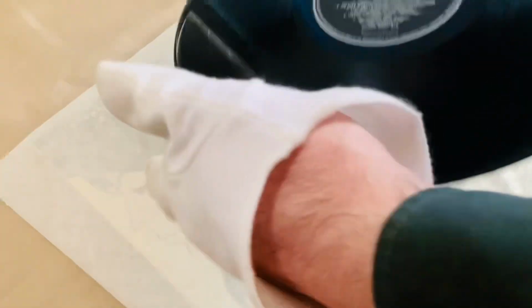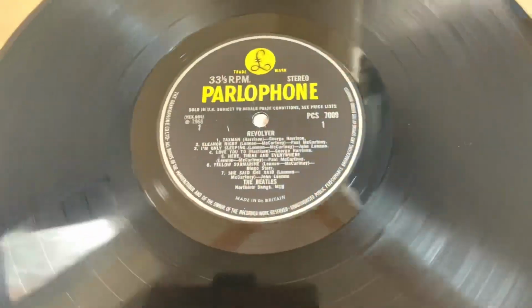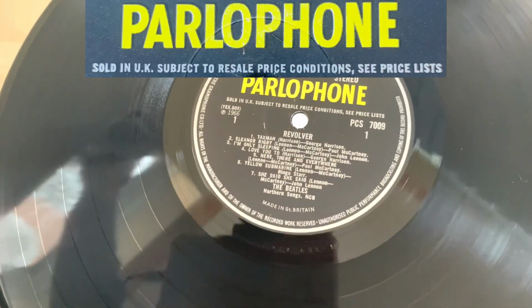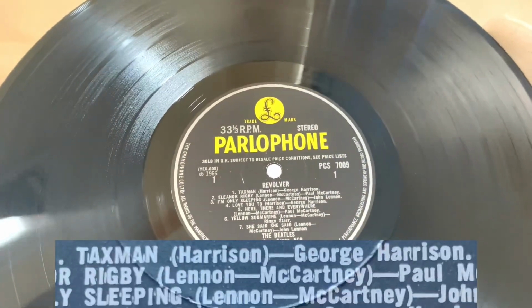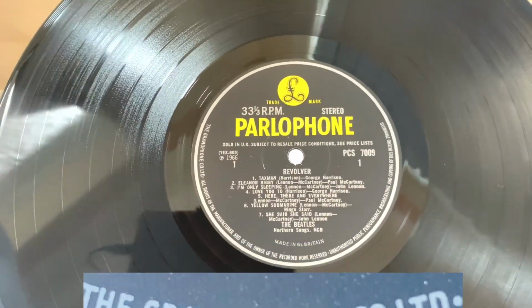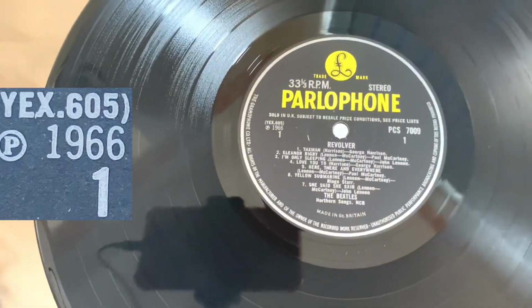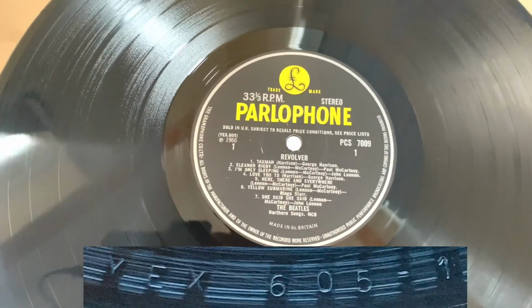So on to the first stereo edition then, from the 6th of August 1966. And this one's in absolutely beautiful shape. You've got the sold in UK details there. On these labels, on these sans serif labels, you've got the composer, and then the singer. You've got the Gramophone Company Limited details on the perimeter with the P1966, and the matrix on side 1 is YEX 605-1.